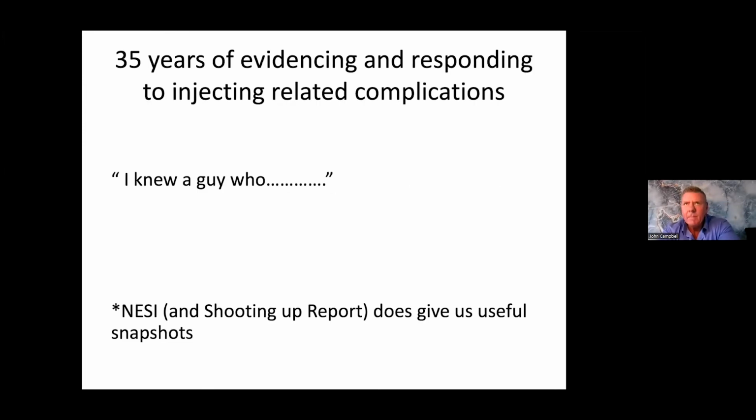The reality is we've been providing injecting equipment in Scotland since the mid-1980s. Over 35 years we've been providing injecting equipment, and we've been aware that for some people injecting drugs causes significant injuries and complications. But yet in all those years we've never managed to really collate any good hard data or evidence from assessments. There's so much anecdotal stuff, and I've certainly been guilty of that as well, where we tell stories about people that were injecting temazepam and ended up losing their limbs and were in a wheelchair for so many years.